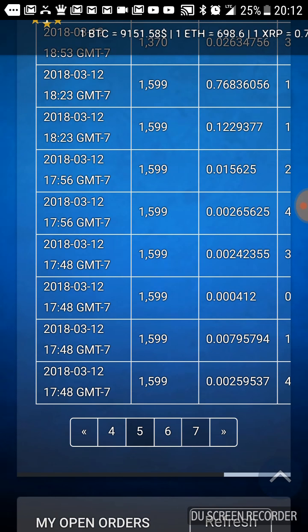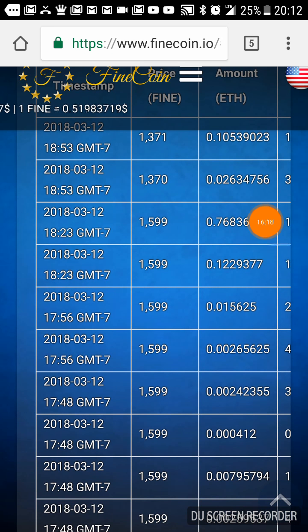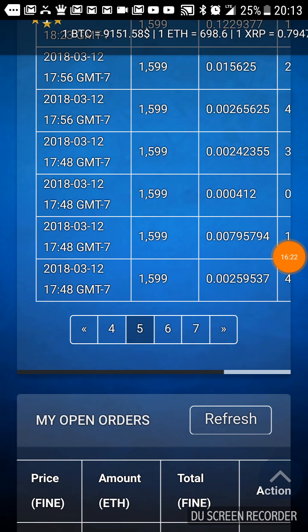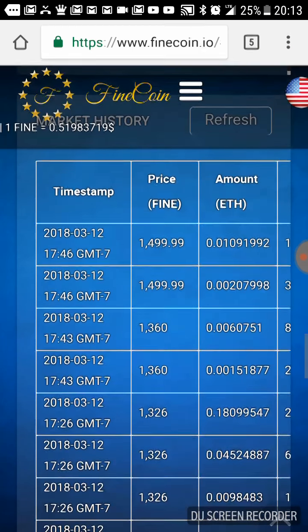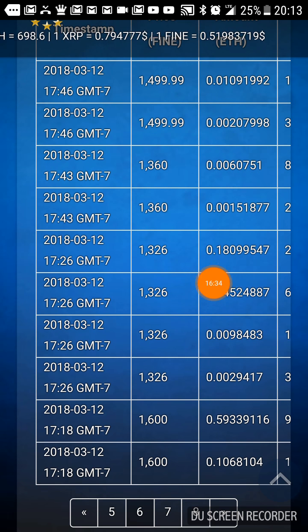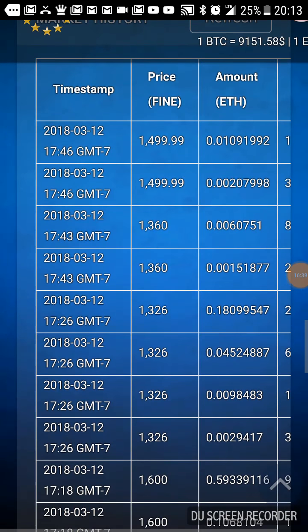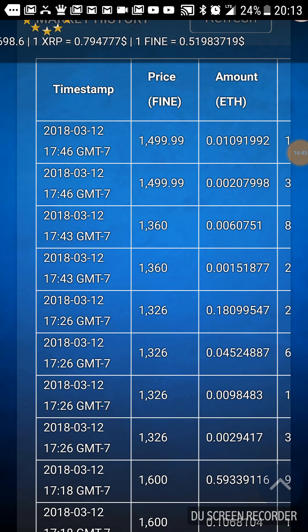So it could be people doing exactly what I'm doing. These could be a lot of people buying around 1600 and selling back around 1370. It could be people just catching the market at the price. You've got these guys who might have bought at 16, turned around and sold at 1326 or 1360, and then turned right around and bought it again at about 1500. It works, guys. It does.